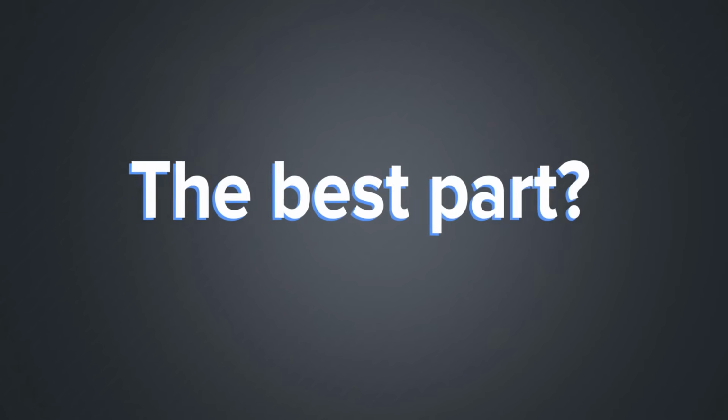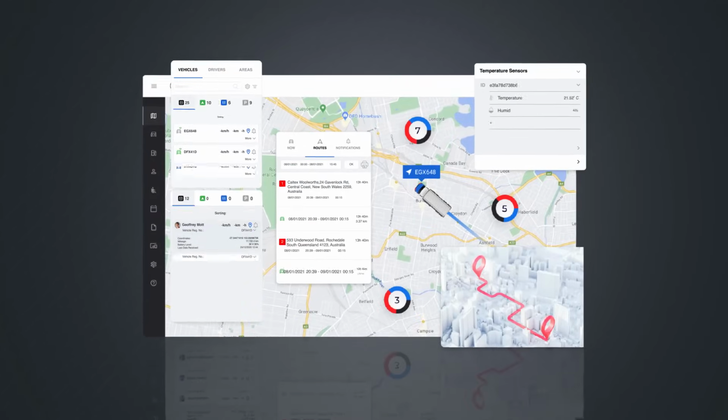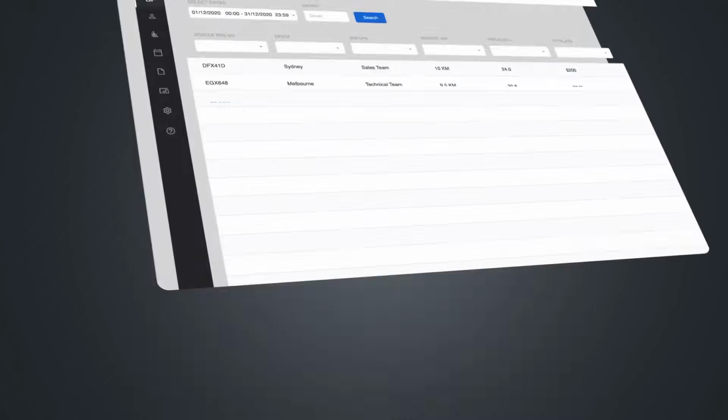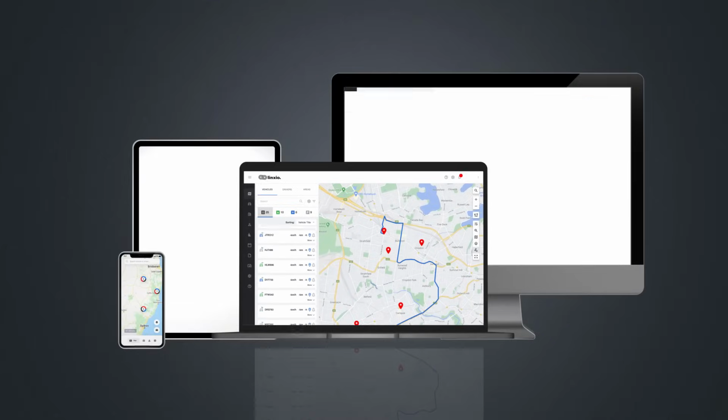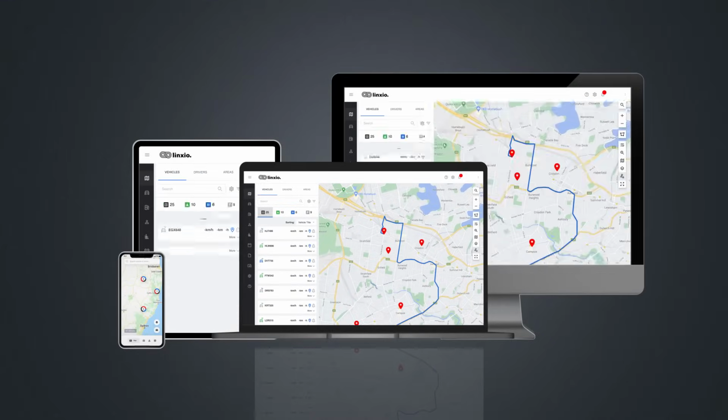The best part? Give access to your team to complete job sheets, vehicle inspections, business and private trip reports, and check the leaderboard for best performing drivers. All this can be managed from a phone, tablet, or computer so you never miss a beat, even when you're out in the field.